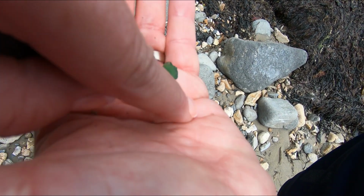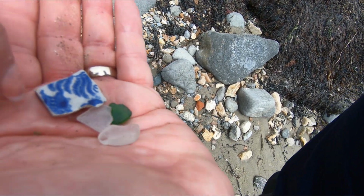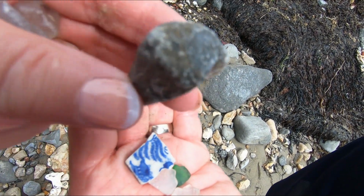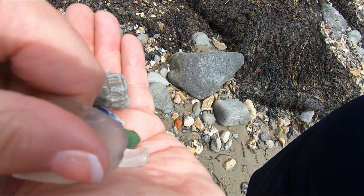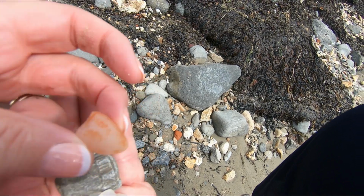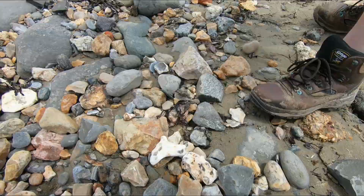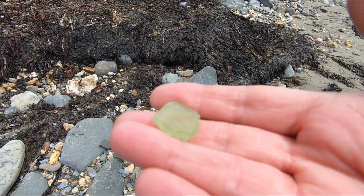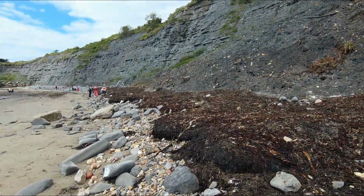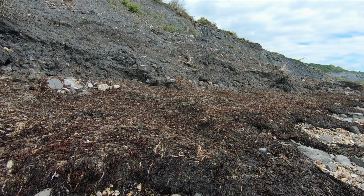So, a bit of a finds update. Pete's found a couple of bits of white and some green. Found a bit of blue and white pottery. And I think this is coral, not quite sure. I need to get that looked at. And then obviously some big white and a piece of pretty quartz. I'm not quite sure, but it looks like pretty quartz. And one I dropped, which was a piece of lime green. So we're going to continue having a search and see what other little goodies we can find, and we'll give you another update in a mo. See you in a bit.